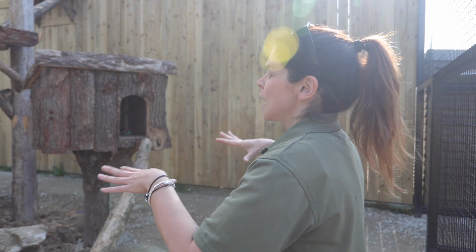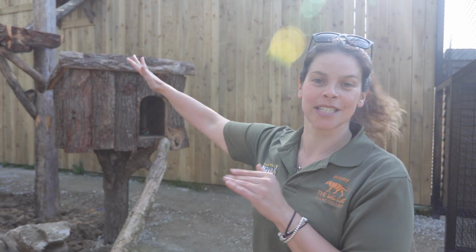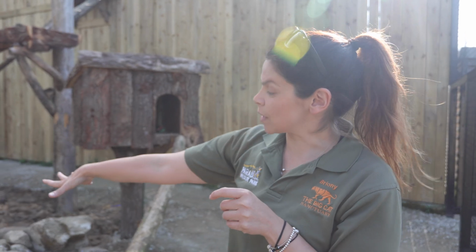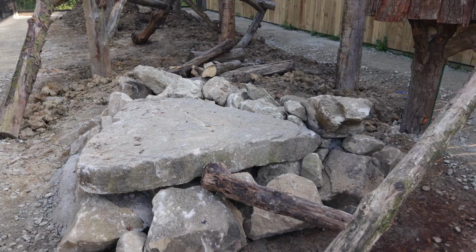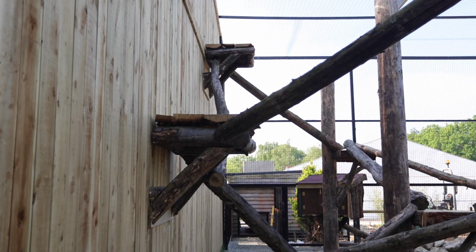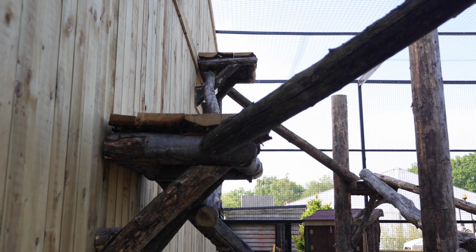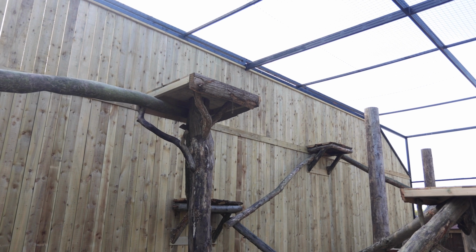So obviously other than all the beautiful structures, it does look a little bit bare. It's not very green. The planting still has to happen in this half of the enclosure, but we have a lovely rock area. Hopefully that might warm up and they might be quite interested in lying on those rocks, and all of these lovely elevated walkways, and they can really get up nice and high into the platform up there, and they'll even be able to easily get on top of these uprights as well. So there's loads of space for them to use.